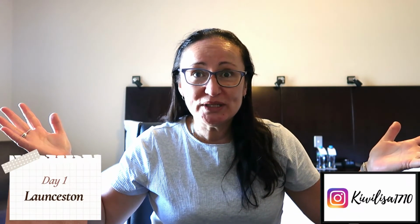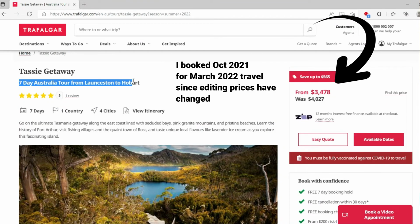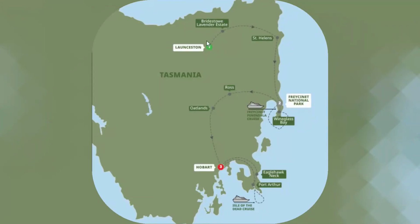day by day. So I had a credit from 2020, you know, when COVID stuffed up everyone's plan. I am finally using this credit for this tour. This tour is through Trafalgar. It costs $3,200 for 7 days. It travels down the east coast of Tasmania and will end in Hobart.